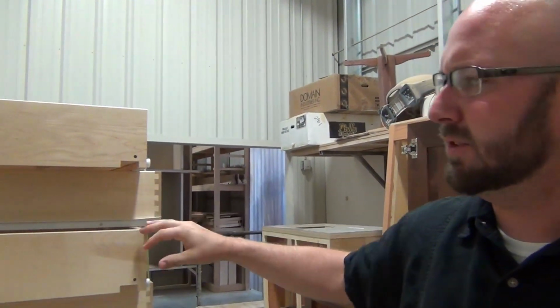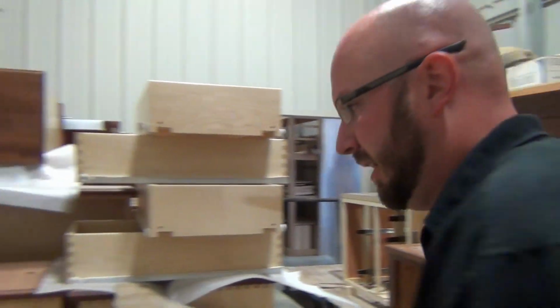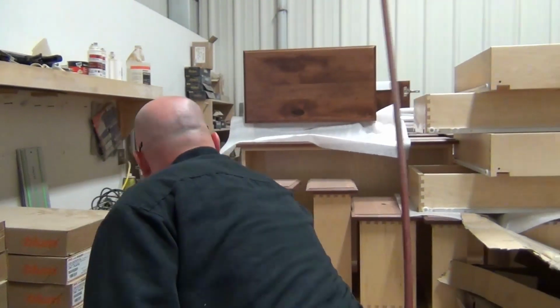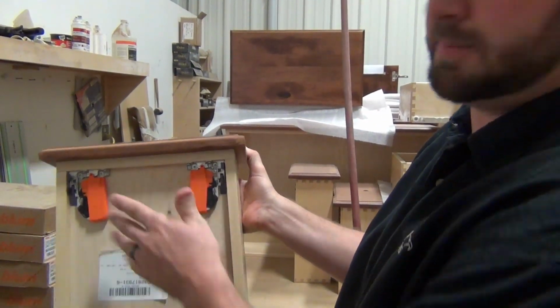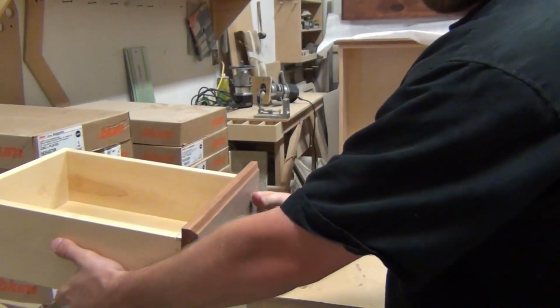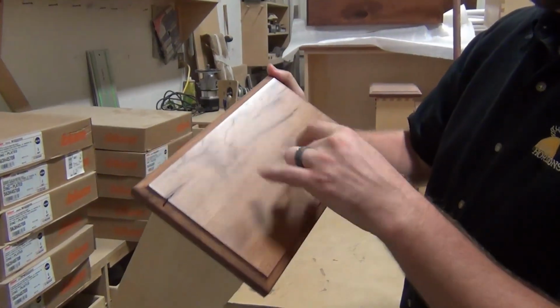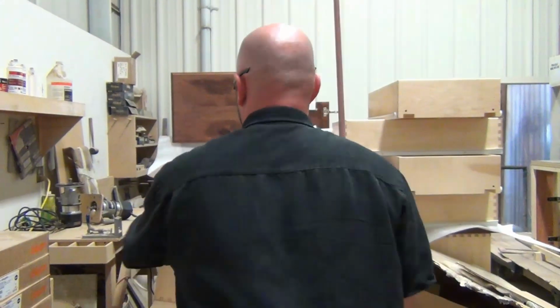These are the slides for the adjustable shelving. Normally, let me see if I can grab this one. They come in with the Blum soft close drawer glides pre-attached. So basically, when we need to, this will just slide into the unit and be good to go, other than getting the pulls installed on them.